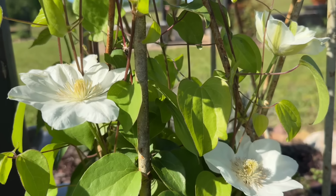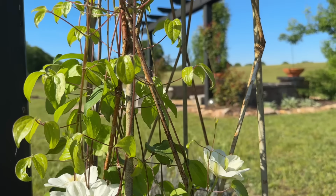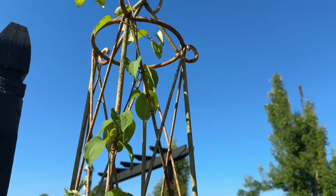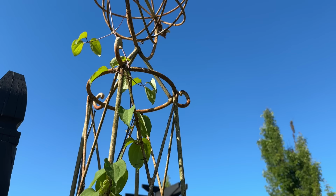So she's new. This clematis came back from last year. She's already putting off lots of blooms, and she's climbing up this little trellis I have out here.